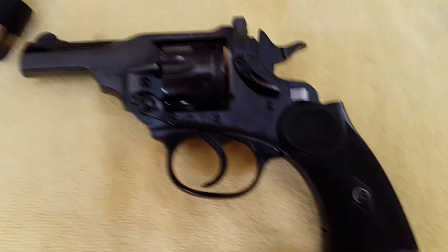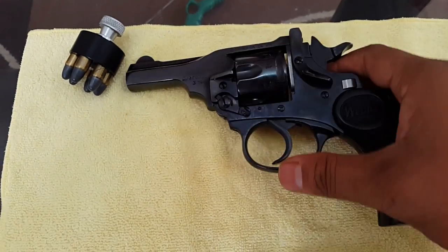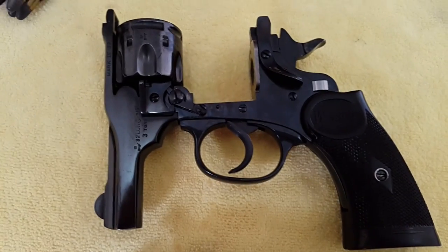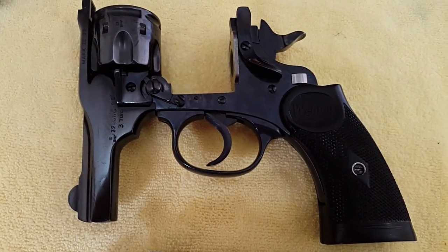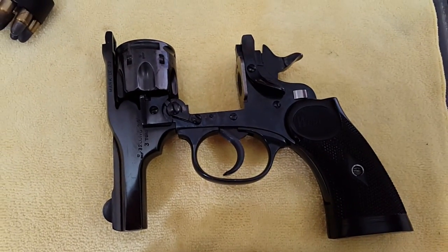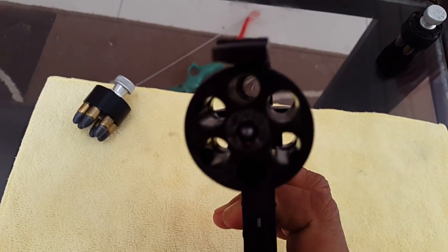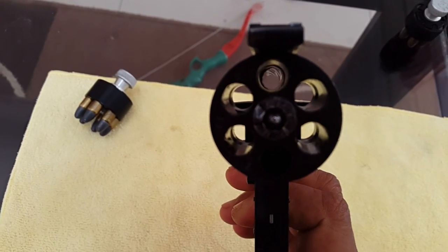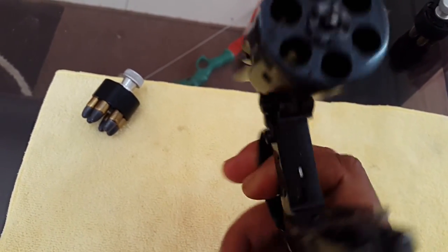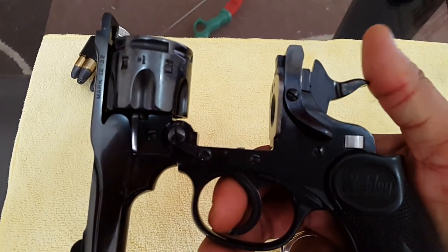This is a break open revolver, unlike the side open revolvers generally made by Colt and Smith & Wesson. You could see the chamber. It's a 6-round revolver, world class, and highly reliable compared to a semi-auto pistol.